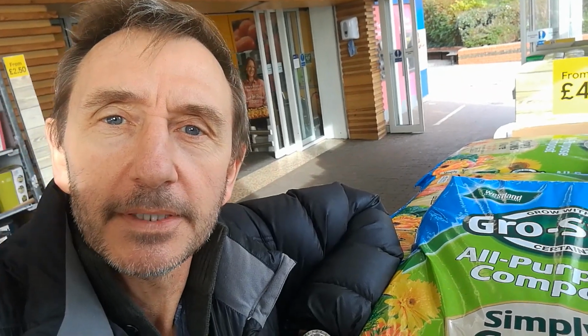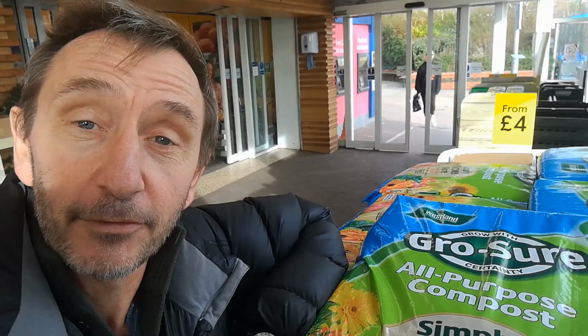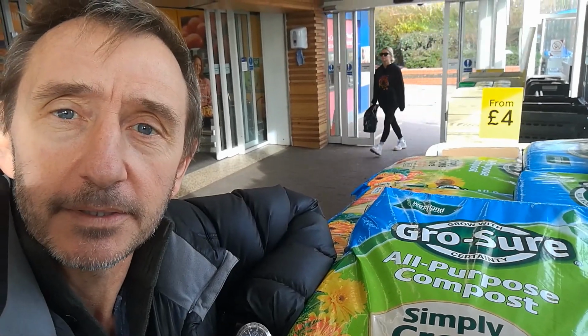So here we are. This is Tesco's. They've only got one brand of compost. You can see it here. It's 50% peat, so don't buy your compost at Tesco's.